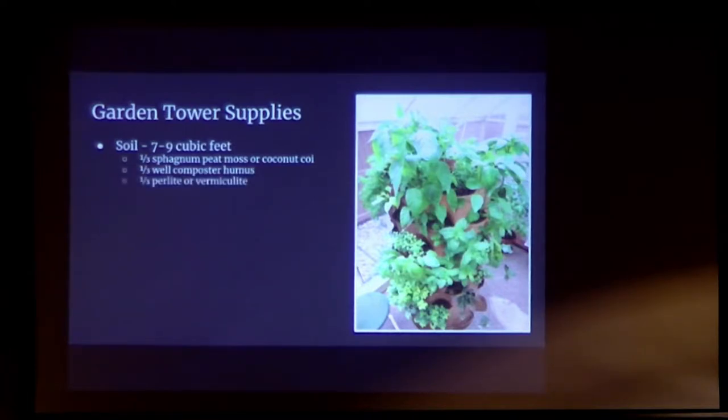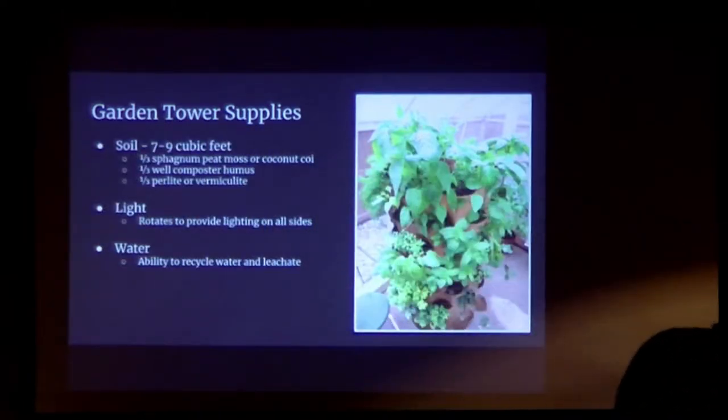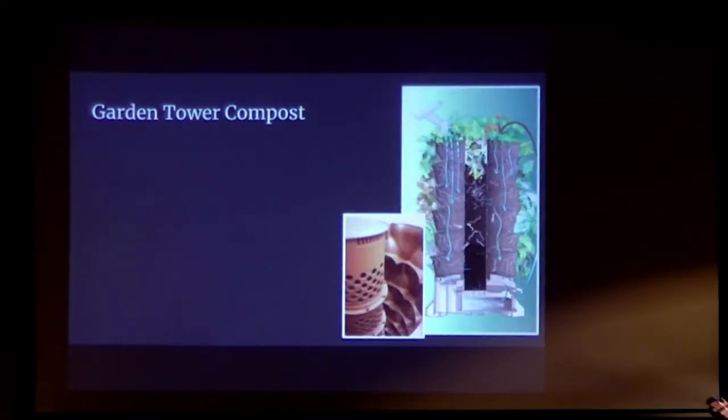And there's about one-third, and one-third is ideal for this type of system. Obviously, light. The nice thing is that it does rotate to provide lighting on all sides. Obviously, you need to water it, but it's good because we can recycle the water and leachate out through the drawer at the bottom. And then seeds. This comes with the companion seed planting guide to talk about where you should put plants and what grows best as well. The composting system on these towers, you utilize cardboard, newspaper, leaves, and other yard waste.